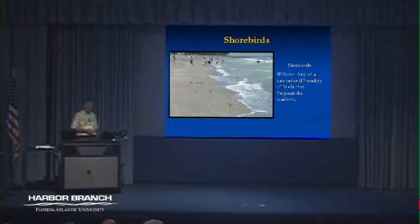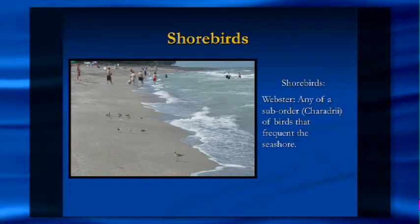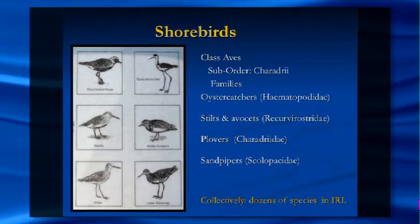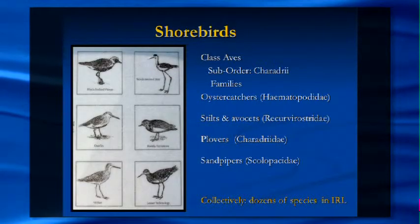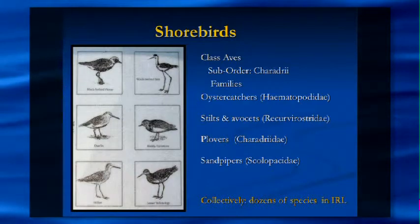Okay, let's switch gears to shorebirds, another very challenging group of birds to try to identify. As you see in this Webster definition, there are birds of the shore and there are shorebirds. We're going to look at a couple of the different classes or subclasses of the shorebirds. So the oystercatchers and stilts and plovers, we're going to talk about one of those, the piping plover, that I think is a particularly interesting bird.